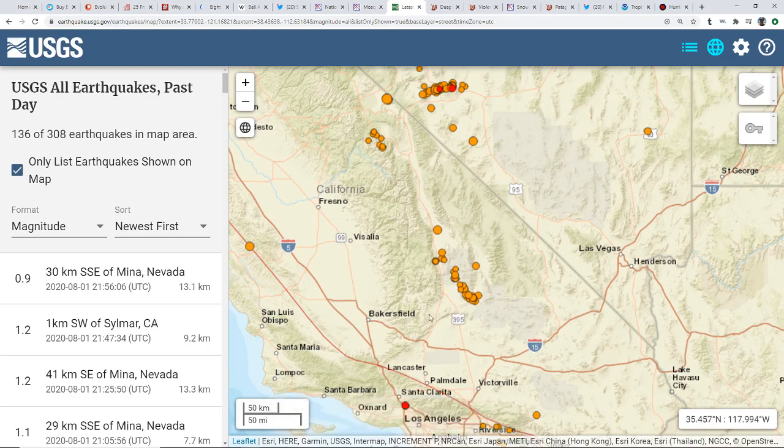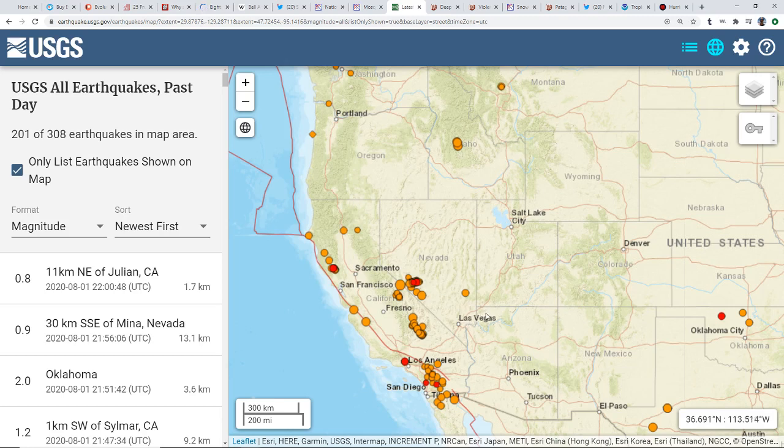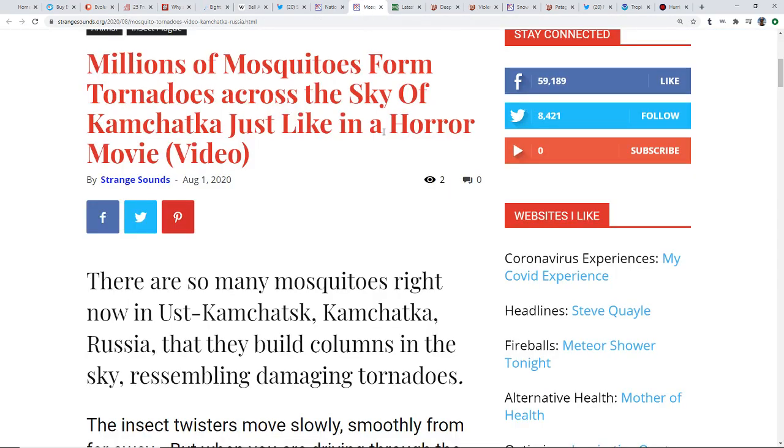Also a quake that could do what it did and unlock the Garlock fault, which runs right through here, putting pressure on the San Andreas. So, you got to wonder what's going on. The technology's there. I think the technology's there. We've known about Tesla and his quake machine from over 100 years ago.